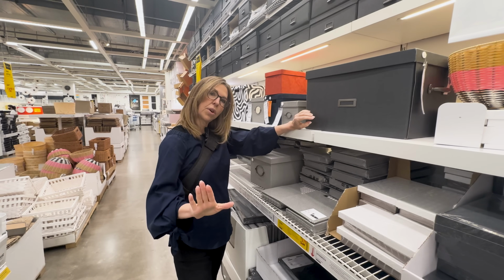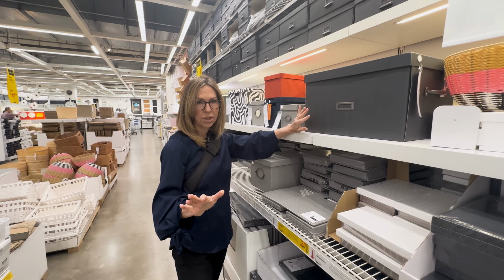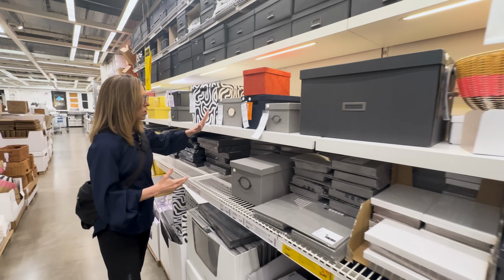I would recommend though, if you have personal papers that are extremely valuable, put them in a safe. And the safe does not have to be expensive. Obviously, we're not going to buy this at IKEA. They don't sell safes, but you can even look at Costco for safes. Some of these are just nice looking.